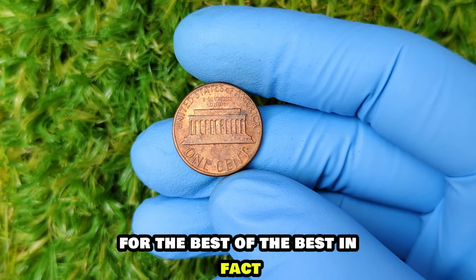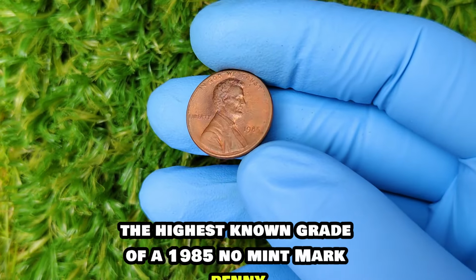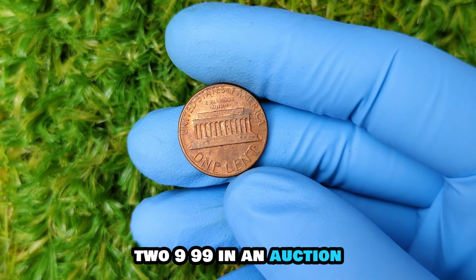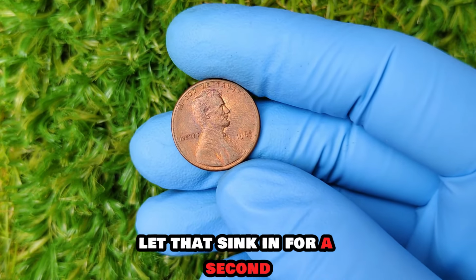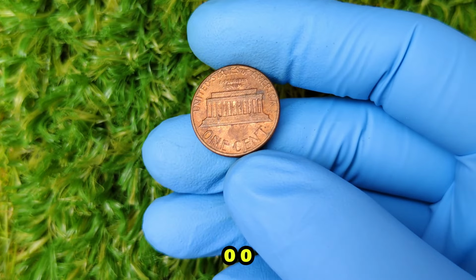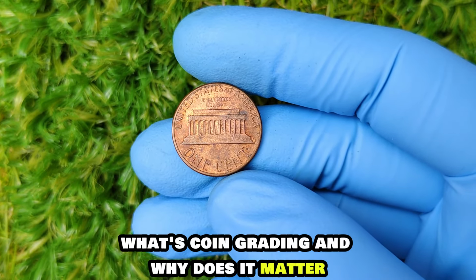In fact, as of today, the highest known grade of a 1985 no mint mark penny, a MS67 Plus coin, recently sold for a whopping $32,999 in an auction. Let that sink in for a second. A penny that could have been in your pocket sold for almost $33,000. You might be wondering, what's coin grading and why does it matter?